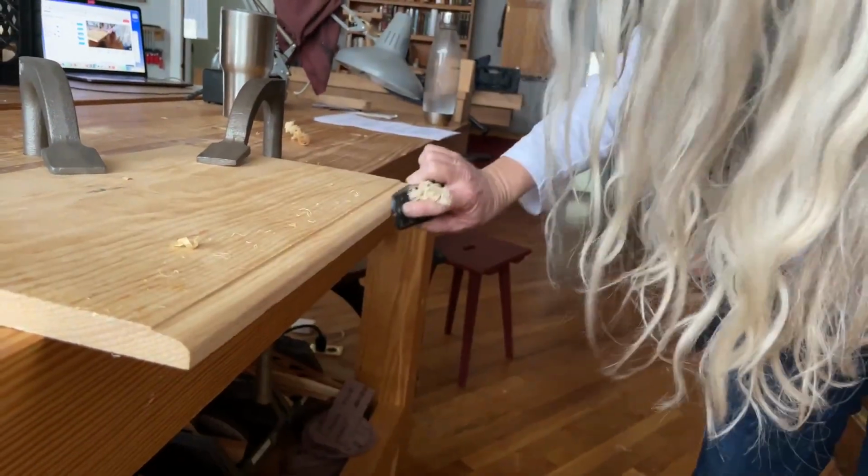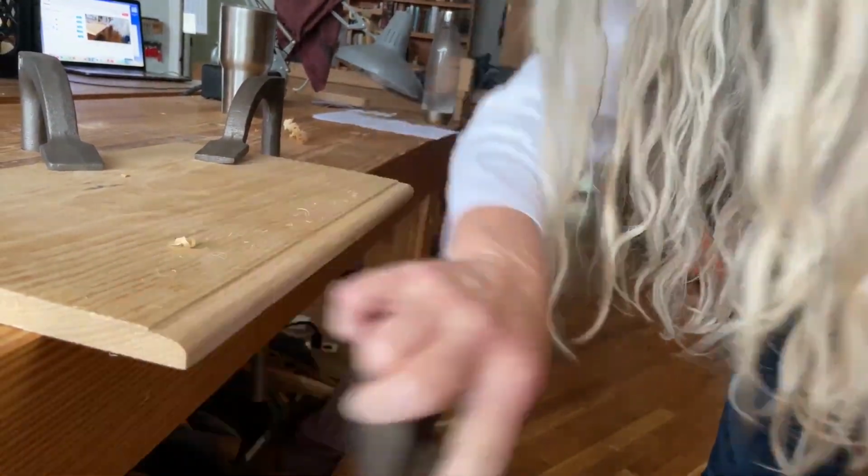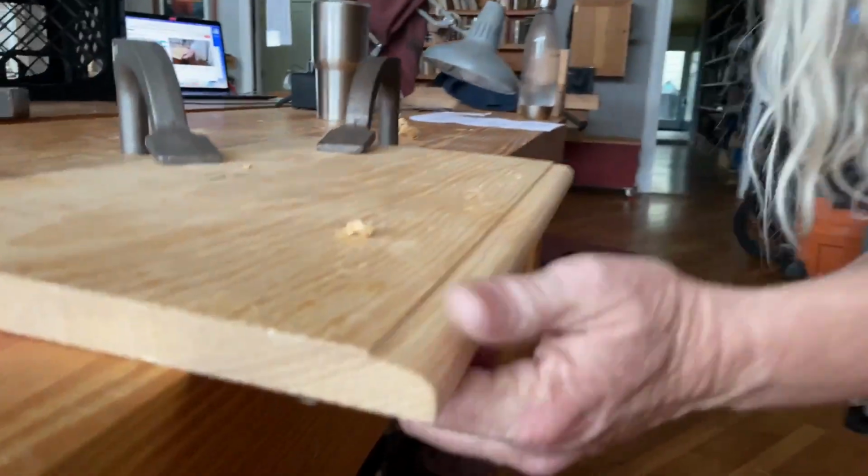But yeah, so just a series of passes, rounding over. And it really doesn't take that long, especially if your wood isn't moving around on you, to get a nice rounded over edge.